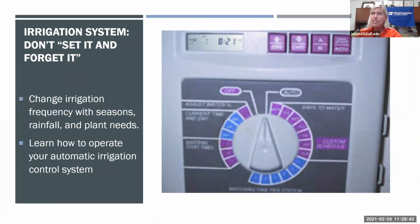We don't want to get into the state of mind of setting it and forgetting it as far as our irrigation controller goes. So those of you who have an automatic irrigation system, make sure this is an active system. When I say active, I mean that you're actually going out and turning it off and turning it on and changing it with the seasons, changing it with the rainfall, and changing it with the needs of your plants. Because your plants might need it more often when they're young, but when they are older, you could probably turn off that irrigation zone and only turn it back on again when we have significant drought.